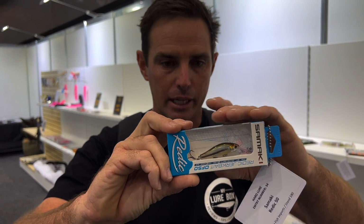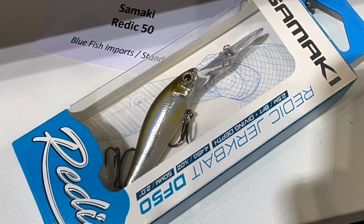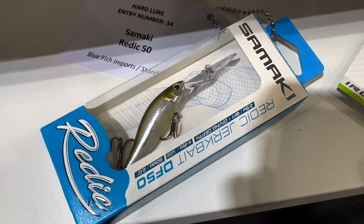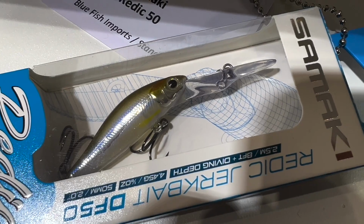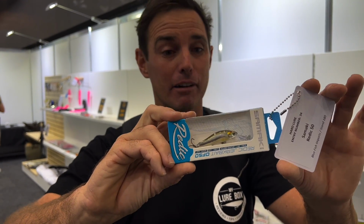Look at this little thing, the little 50mm Reddick, the DF50. Reddick jerkbait, and that thing is going to be insane on the flathead. Patrolling for flathead down along those bank edges, this is definitely one that I'm looking forward to using. If I can get them in time before the Flathead Classic, I reckon they're going to be gunned.